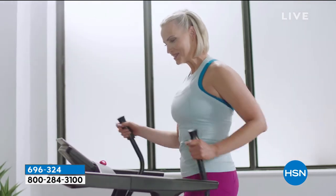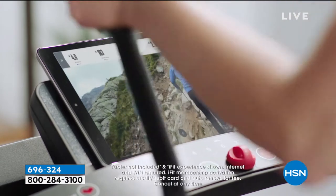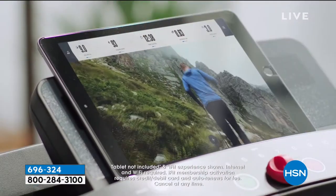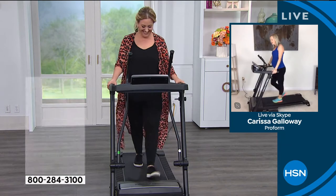You literally can get on, you can watch your iPad. There's a holder right here. It's going to stay there. You can talk on the phone. You can talk to no one. You can cry. I don't care what you do. Do you have a camera in my house? Are you watching me cry while I'm working out? No, but I just want you to get on it.